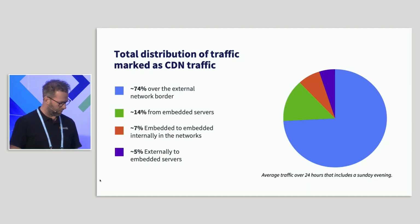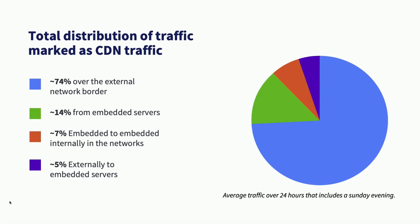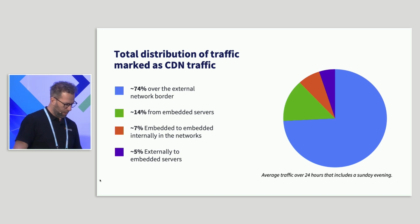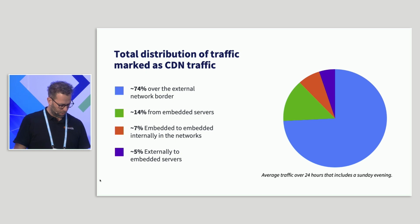So how is the traffic distributed? How does traffic reach your end user? What we see on average is that 74% of the traffic comes in over the external networking border. 14% of the total traffic comes from embedded servers. We see some traffic between the embedded servers inside the networks, and there's some traffic coming into the embedded servers as well. So most of your users are still being served by the traffic coming over the border into your network.